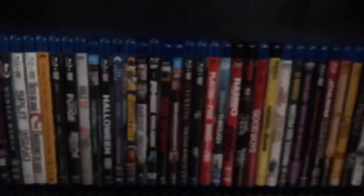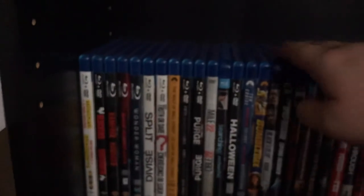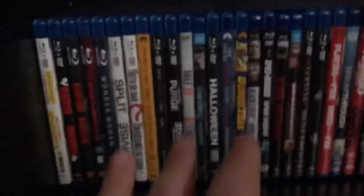Alright, so yeah, this is where all the reviews are. Here's where all the movies of the reviews that I give are. I've been collecting these for over a decade. Down here we got even more.